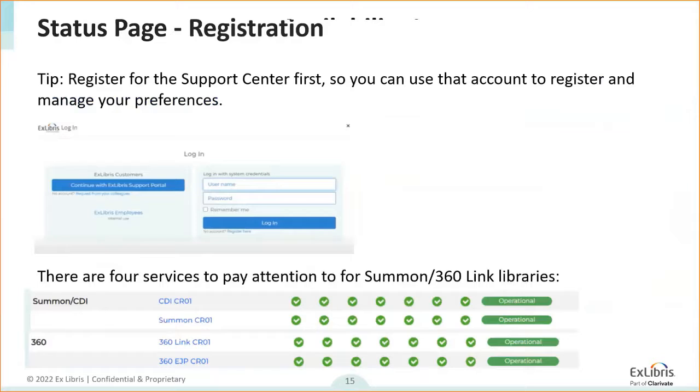There are only 4 services that you need to pay attention to. Well, I say only, you think you have Summon, but there are actually 4 services to pay attention to. The first one is CDI. That stands for Central Discovery Index. When you do a search in Summon and article results are returned, it's pulling those article results out of our Central Discovery Index, CDI. So that's what that is.